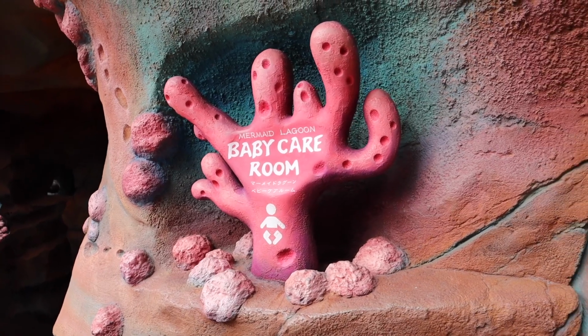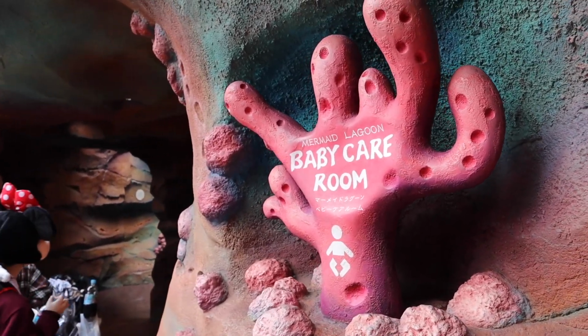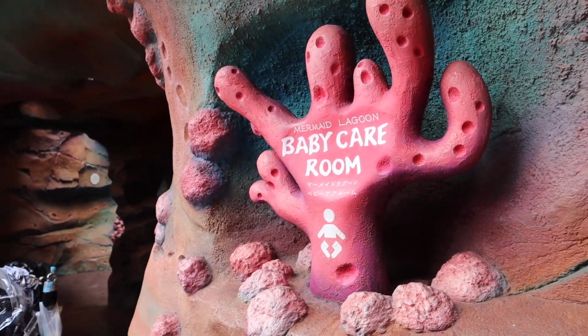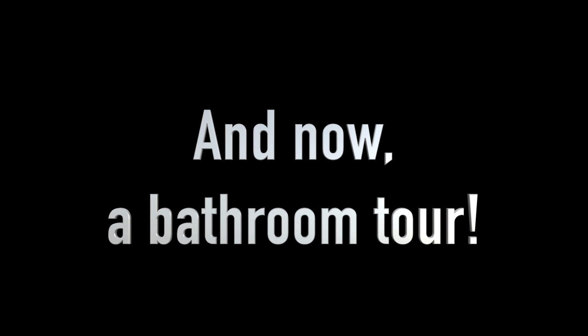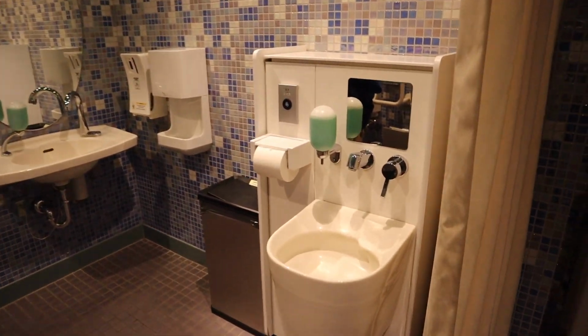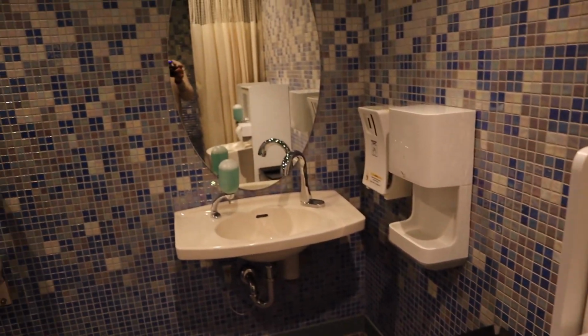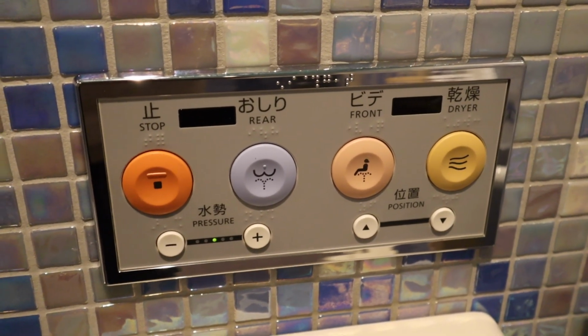So this is cool, just right outside the exit past the restrooms. They have a baby care room. So if you got babies, you can take care of them here. Wow, Japanese family bathrooms are on another level. You get two little sinks, more sinks right there, a dryer. Look at that. I hadn't seen a dryer in one of these toilets.